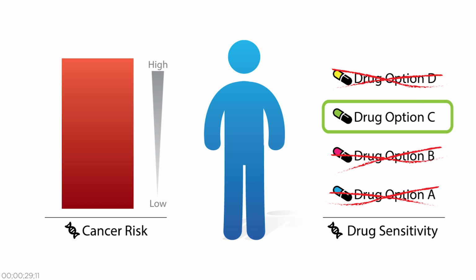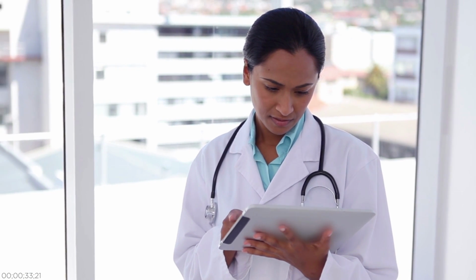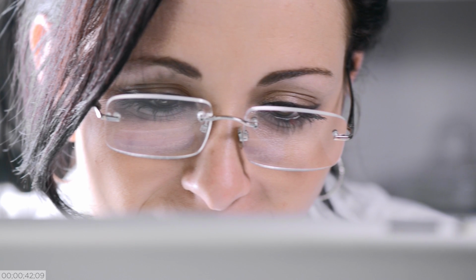Doctors could better use genetic and other information about their patients to give the right people the right treatments at the right time. Every day we get closer to this goal, but we still have more to learn. Why? For starters, analyzing a person's genetic information is not as simple as you might think.